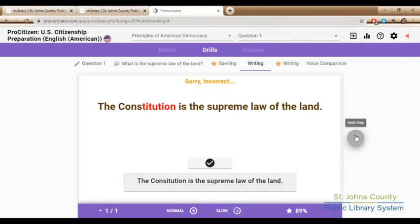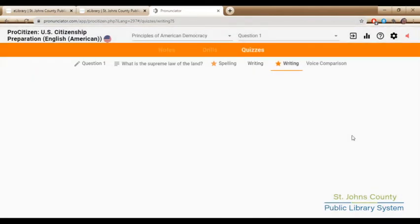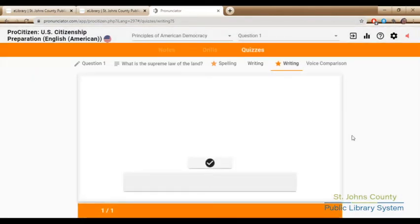And from here it would go on to the next one, and I believe the next question for this particular one is just a repeat, but sometimes you'll have different questions or statements that you will need to go ahead and type in. And it will help you again with your spelling and your vocabulary, because you're listening to it, you're seeing it being read, and you're typing it in as well.